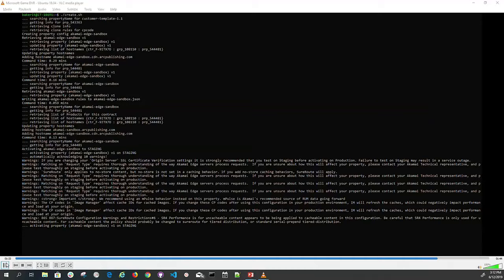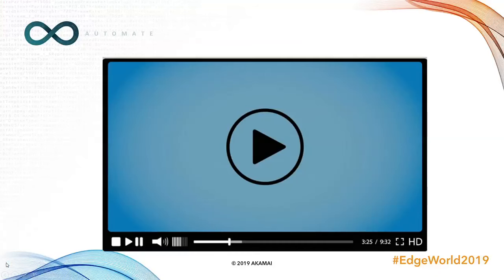So this is the entire workflow without ever going into Luna, from getting the original config, cloning it, changing it, pushing it out, testing it, and activating it. Yep. Great.